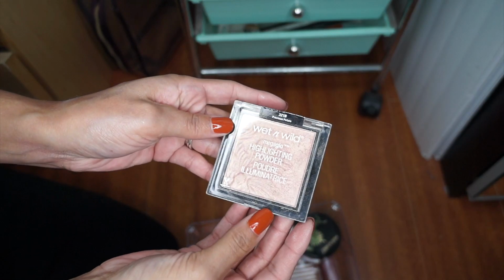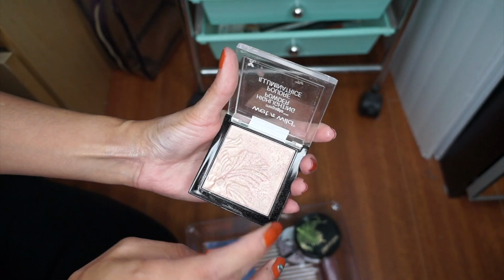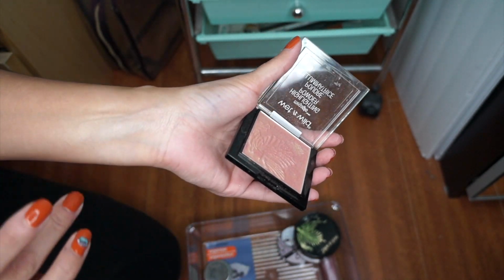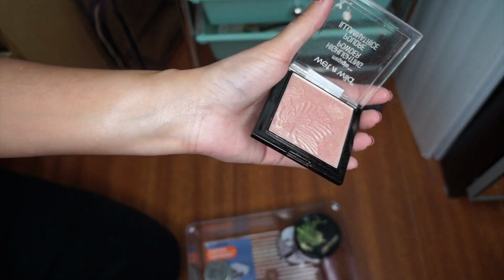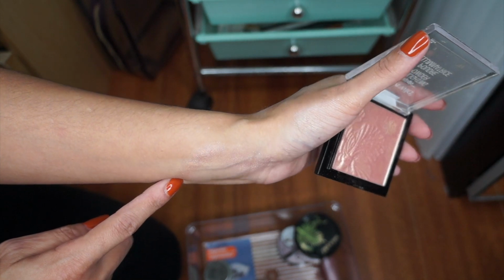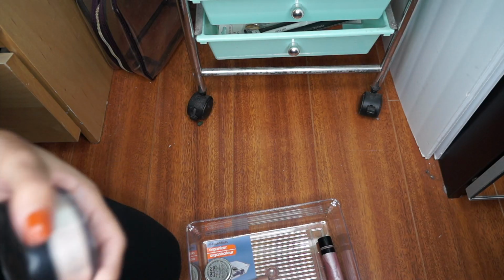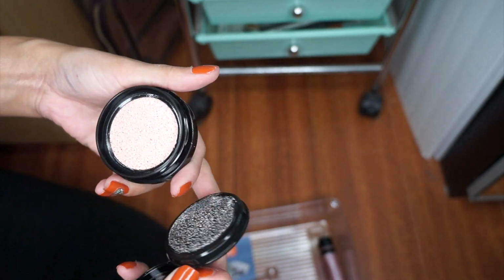The Wet n Wild Precious Petals Highlighter Powder, the Mega Glow ones. These are really, really nice highlighters. I think Wet n Wild does pretty good highlighters. You can see it's this one right here. I am gonna go ahead and keep this one. So I have another Wet n Wild cushion highlighter. This one is the pink one. The other one was like a more purpley, bit of a purple.